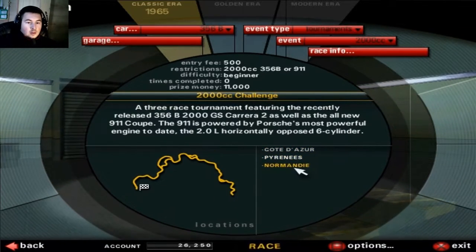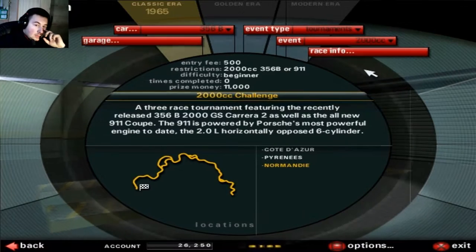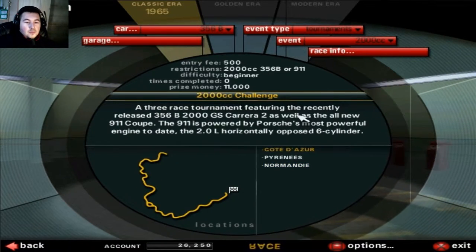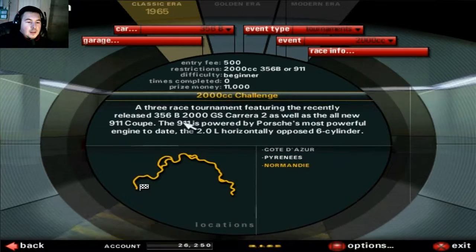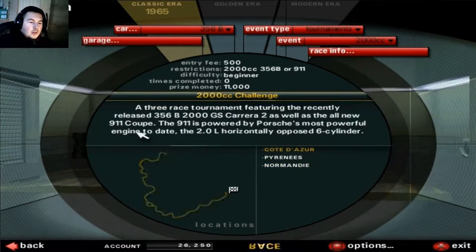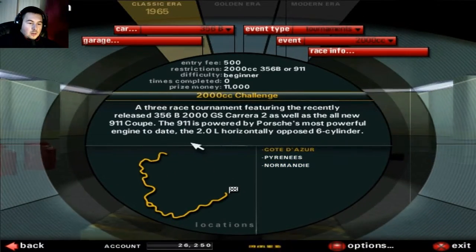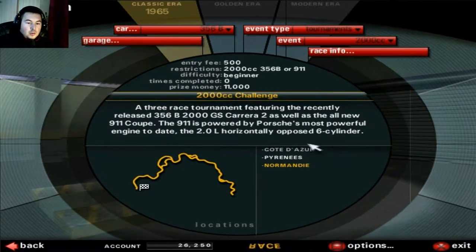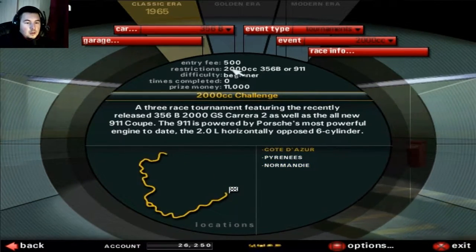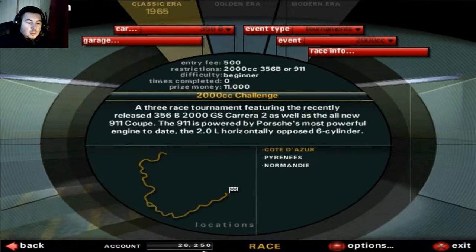So we now can go into the 2000cc challenge, a new three-car race tournament featuring the recently released 356B 2000GS Carrera 2, as well as the all new 911 coupe. The 911 is powered by Porsche's most powerful engine to date, the 2 liter horizontally opposed 6 cylinder. Well, we will see about that. It costs about 500, so okay, we must have 500.